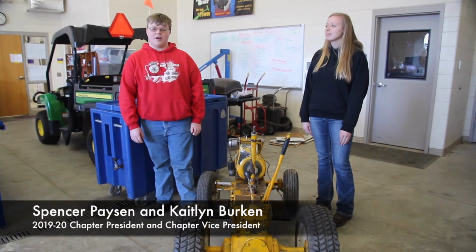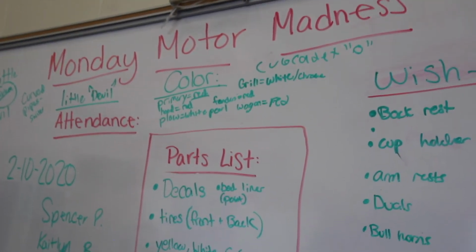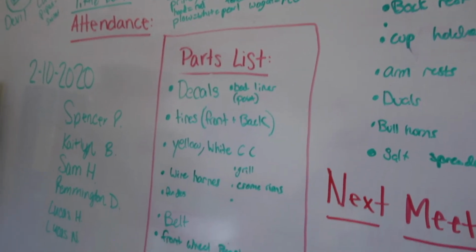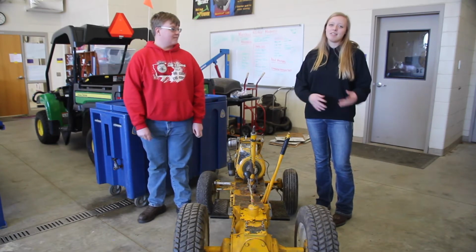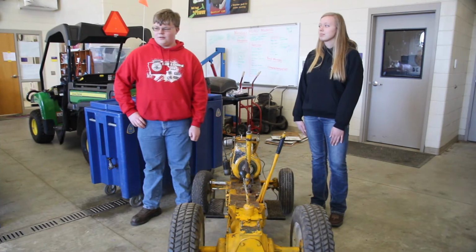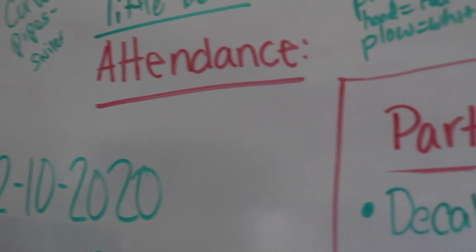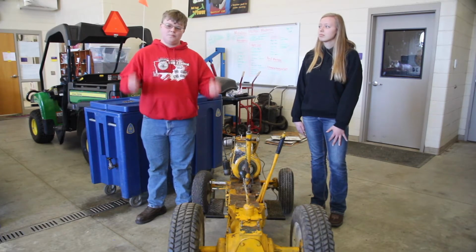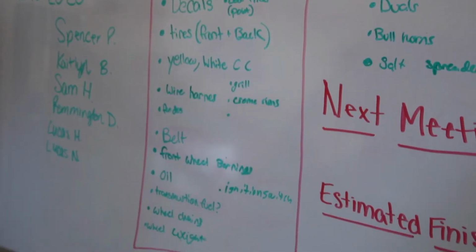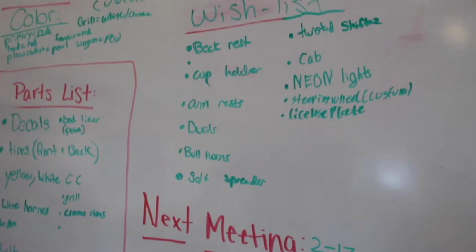I started a small engines class my sophomore year of high school where we work on small engines and work on restoration skills of lawn tractors. The group that we meet in is called Monday Butter Madness since we meet every Monday. We normally start a meeting with taking attendance, and then of course we go through basic safety protocols, saying safety glasses and sometimes gloves depending on what you're doing. And then I would normally give a task to every member.